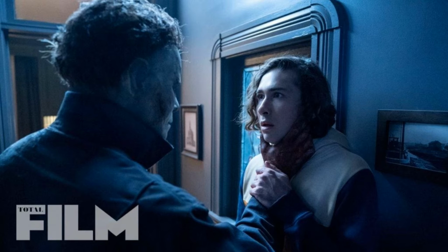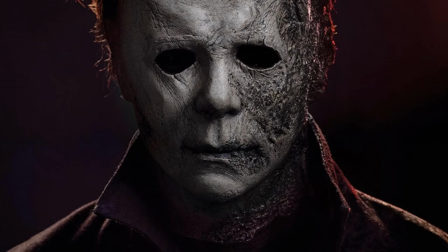It's Halloween Kills talk in Total Film. They do have some interviews with David Gordon Green, Danny McBride, Malek Akkad, and Jamie Lee Curtis. I don't really know everything that's said. Let's talk about what Jamie Lee Curtis said about Halloween Ends being the last time she's playing Laurie Strode.